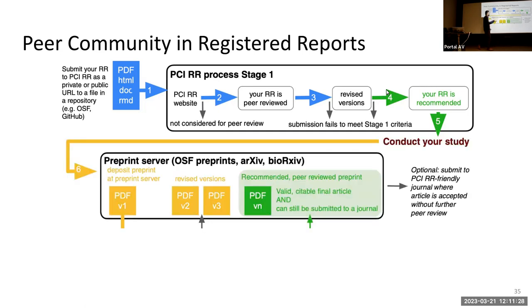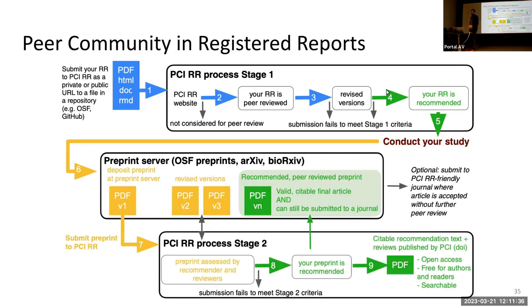So from there, you would conduct your study, finish your study, write up the rest of your results, and submit it again back to PCIRR. PCIRR would review your stage two peer review after you've done all your revisions. And then they would recommend your paper to be accepted elsewhere. And then you would have this kind of citable thing.